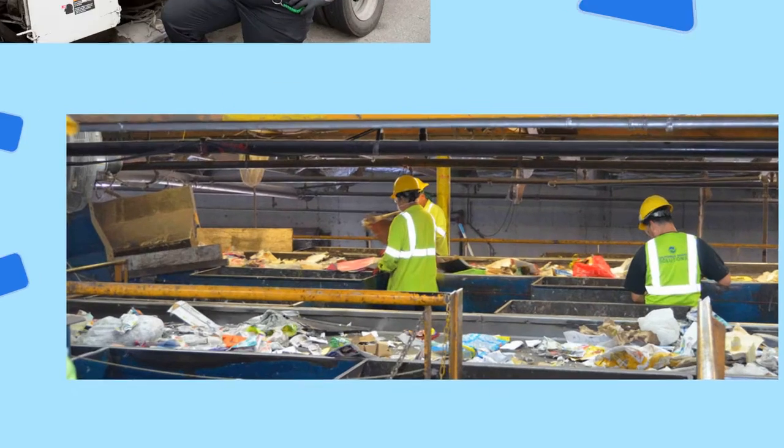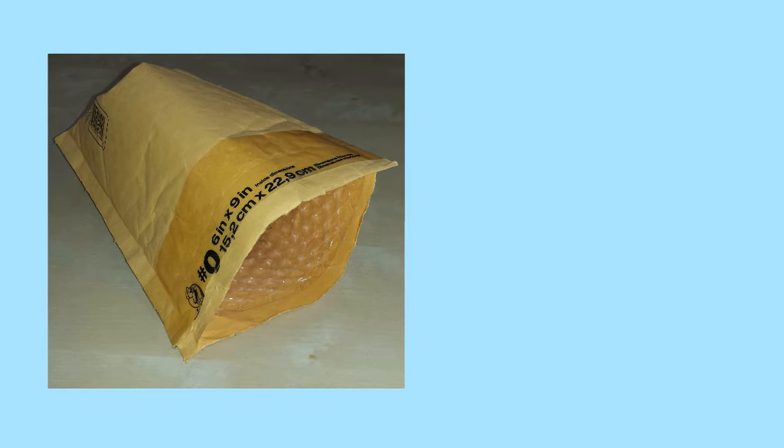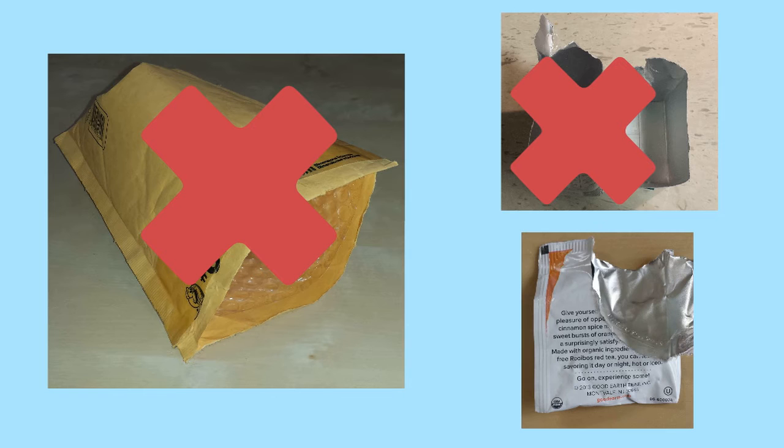For one, you can only recycle things that can be sorted at the facility they're being sent to. Things with multiple types of material stuck together cannot be sorted, like this envelope with bubble wrap stuck to it, or this soy milk container with a silvery plastic lining. You can't always tell if a product has a lining, so it's good to tear it, like this tea bag. Not all brands of a product have a lining, so when in doubt, rip it.